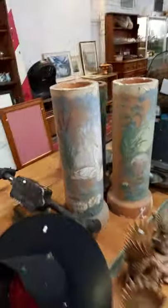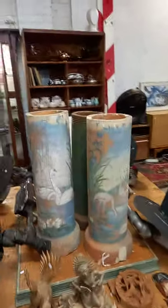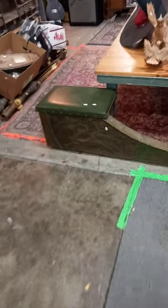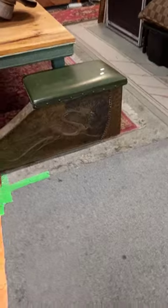There you go, Mackenzie and Holland railway lights. Big painted pipes, which are pretty cool with the water birds on them. Nice collection of Balinese wooden carvings. Really like this arts and crafts fire curb with the built-in fireboxes, with the nice big raised dragons up either end.